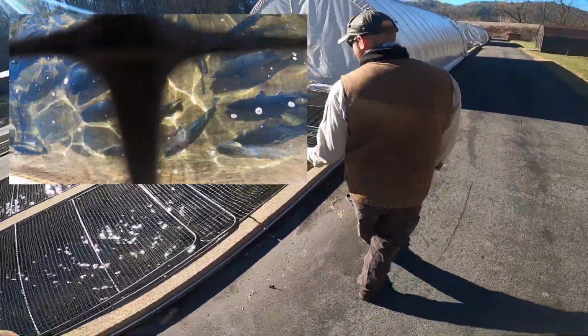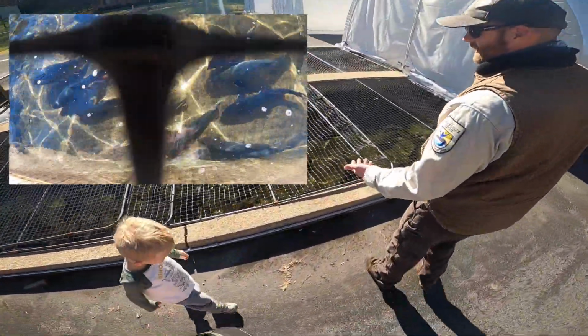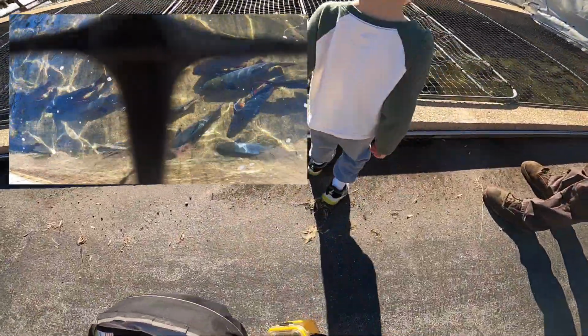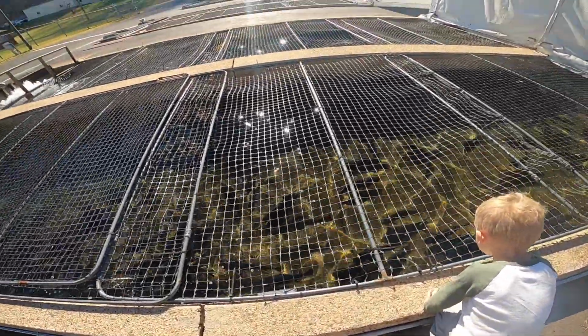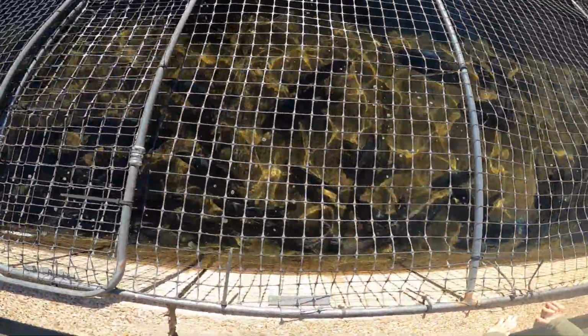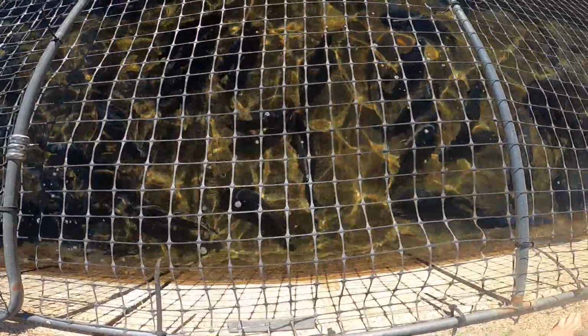So these fish are actually going to stay here for another year. Okay. So by the time we're done with them, they're going to be pretty significant. I mean, some of these are pretty big. I honestly can't believe the size of these brook trout.